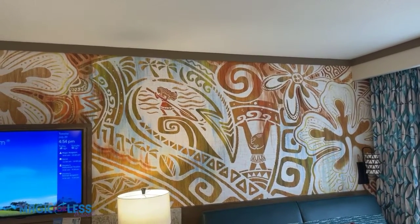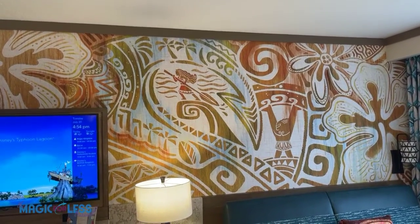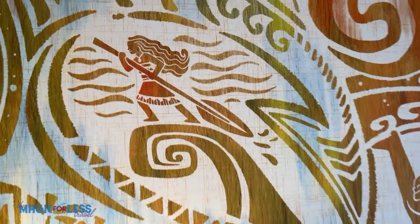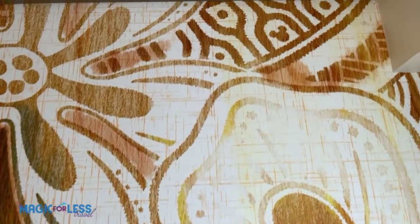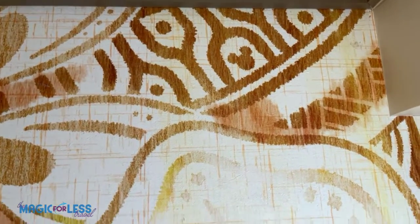And I also want to show you on that wall, I think it's just so pretty. It incorporates some of the blue, but you'll also see within these designs is Moana. There you go. And that, didn't they do a great job? And way up in the corner right here, if you're looking for it, are there any hidden Mickeys? There are. Gonna go, hopefully we can catch that one. See it? Up there in the design.